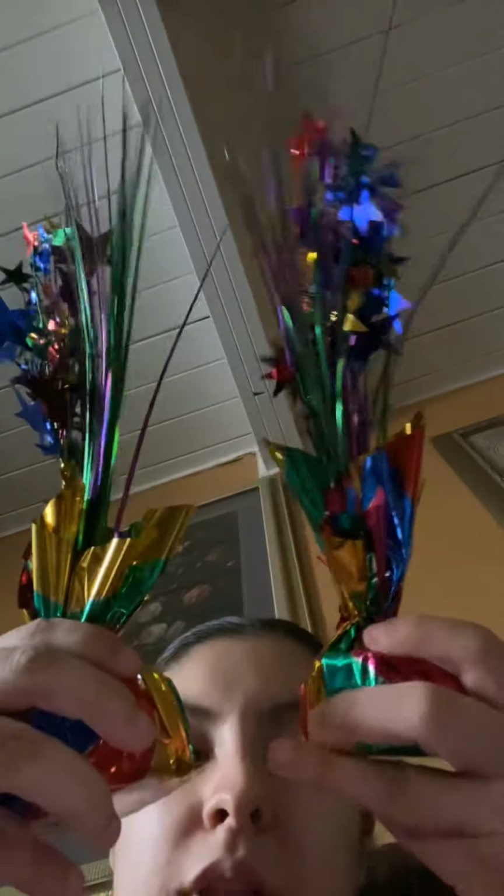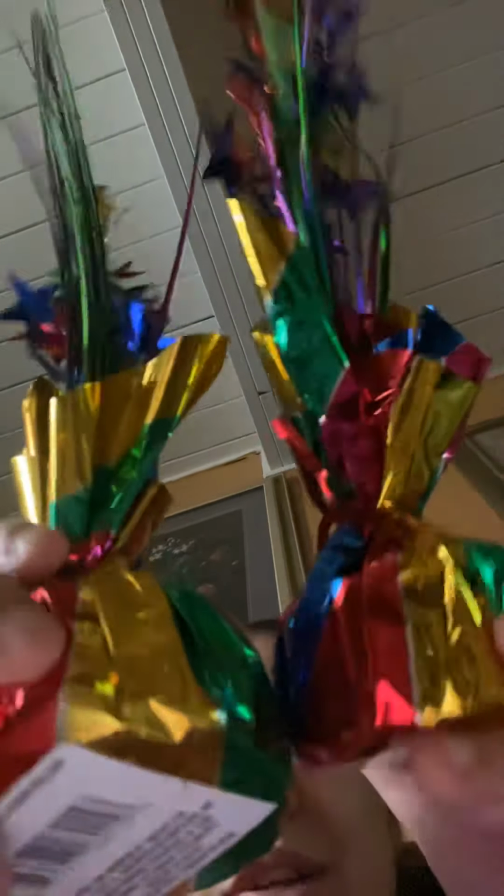Next up, my sister got me these things. My sister got me this one for my birthday to put my balloons in there, and they are super super colorful because my theme is super colorful. So yeah, I got that, and I'm just gonna put it right there.